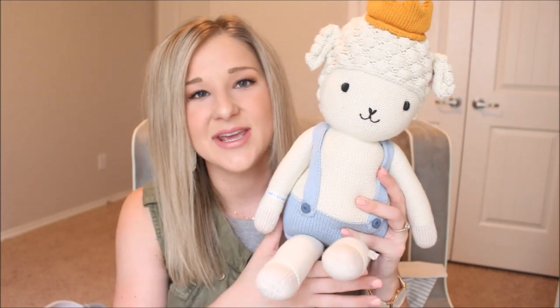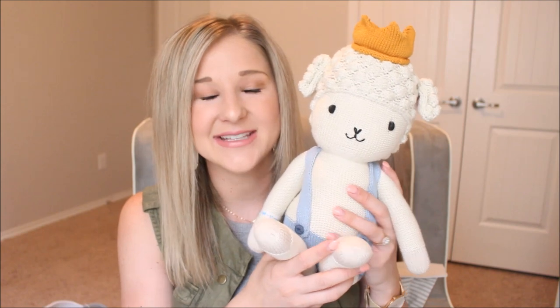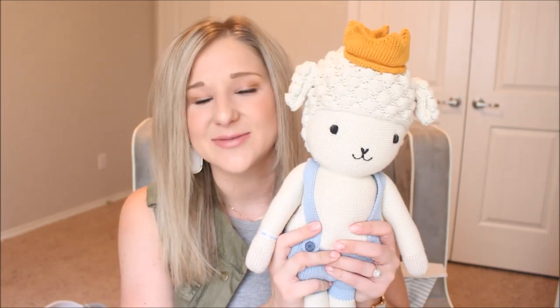First of all, I have this little Cuddle and Kind doll, and Cuddle and Kind actually sent this little guy to me. I think his name is Sebastian. This is Sebastian the lamb, and he is so adorable. I have him sitting in this little chair right here. Cooper loves him. I let Cooper play with him as well, because it'll be a little while before Cash can play with them, but they are just so unique and so cuddly, and whenever you buy one, it gives 10 meals to children in need, which is really awesome.